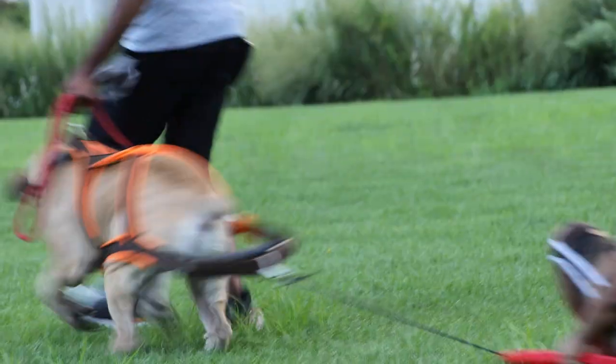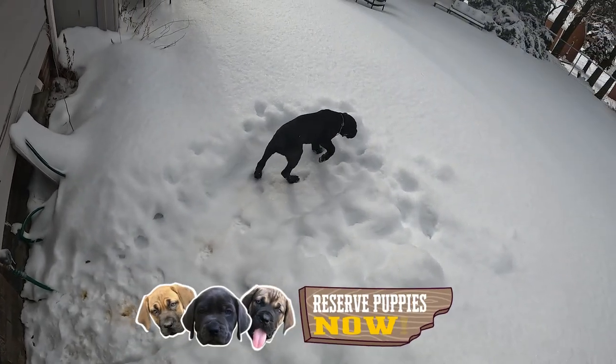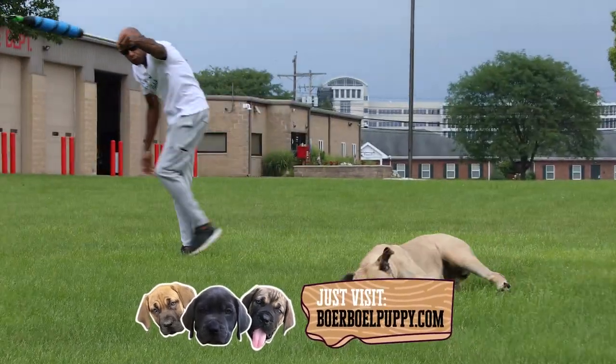They are able to work in all types of weather conditions and can handle any terrain. South African Boerboels have a moderate to high level of energy.